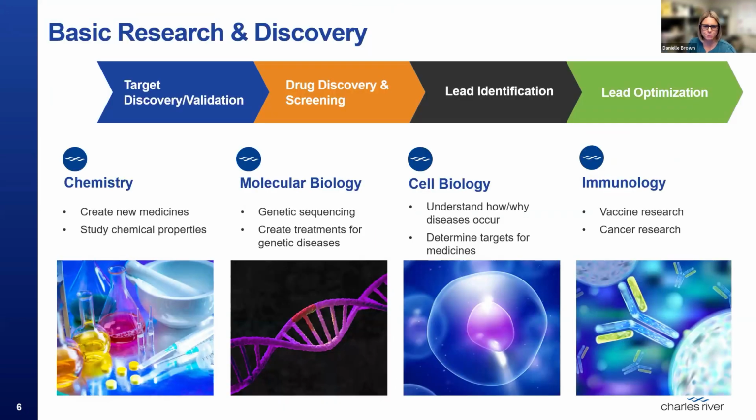As I said, the earliest part of the drug development process is basic research and discovery. There are a lot of things you may have learned in your studies, college, high school, and even before that, that are really applicable to this part of the process. It's incredibly scientific. Chemists are involved in designing and making new medicines, studying the properties of the medicines, and optimizing the structure of the drug to make sure it's very effective, has the least side effects possible, and is also stable in the body.